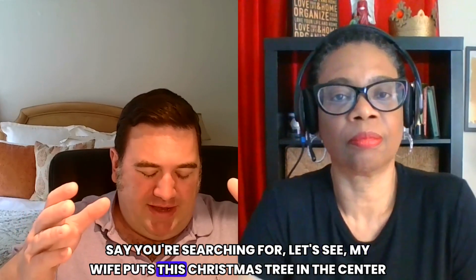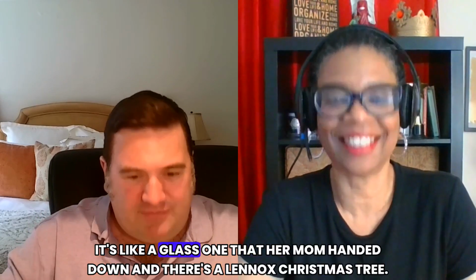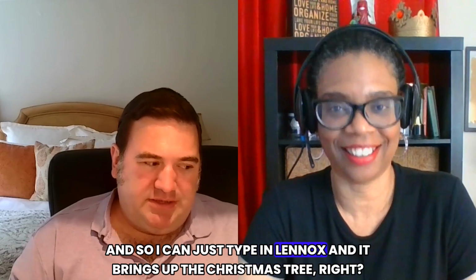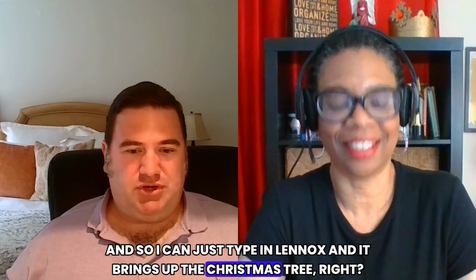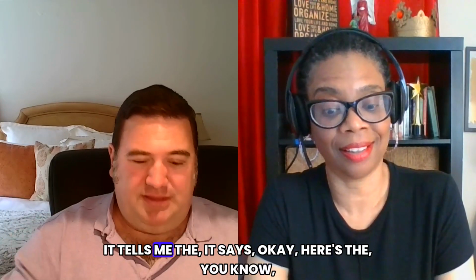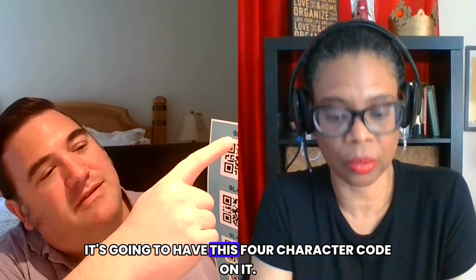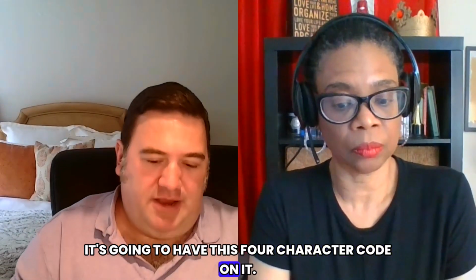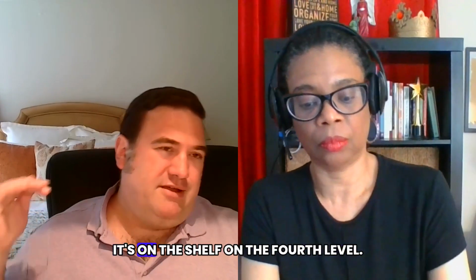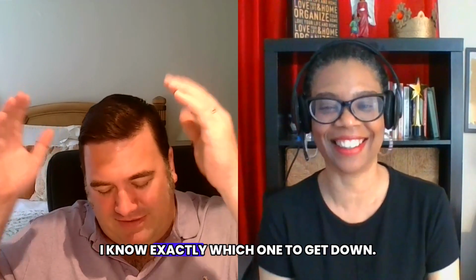Let's see. My wife puts this Christmas tree in the center of our table. It's a glass one that her mom handed down, and it's a Lenox Christmas tree. So I can just type in Lenox, and it brings up the Christmas tree. It shows me the picture of it, so I know exactly which one it is. It tells me it's going to be a blue label with this four-character code on it, and it tells me where I put it: in the garage, on the shelf on the fourth level. So I know exactly where to look.